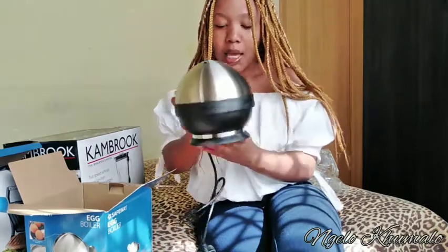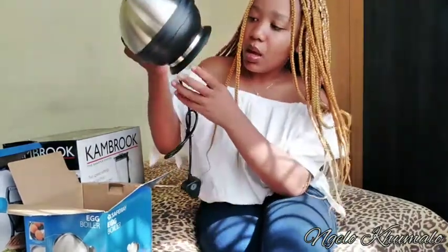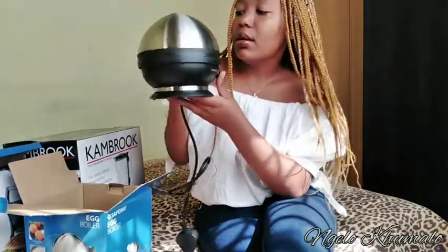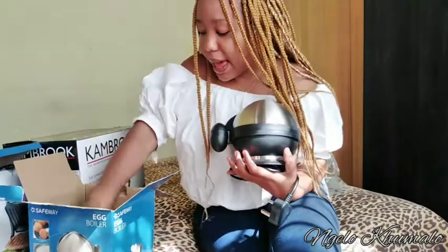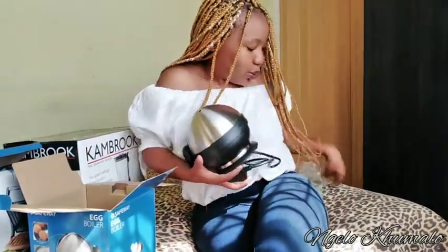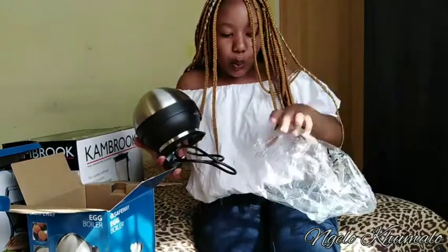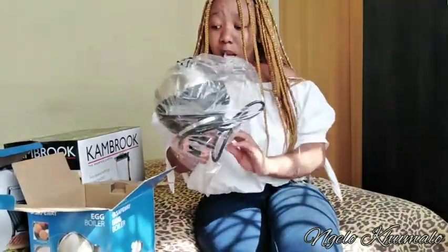You know what I mean? And there's also this on and off button. I cannot wait to try it out. It also has a manual. Cannot wait to try them out.